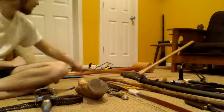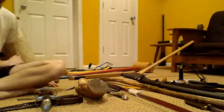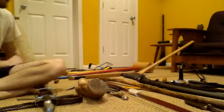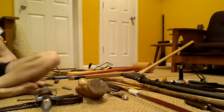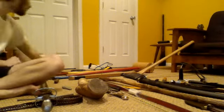Because I didn't have a lot of money, I'd try to homemake a lot of weapons that I'd see on the internet and stuff, but I didn't have skills or tools either, so most of them didn't turn out great. Some turned out better than others.